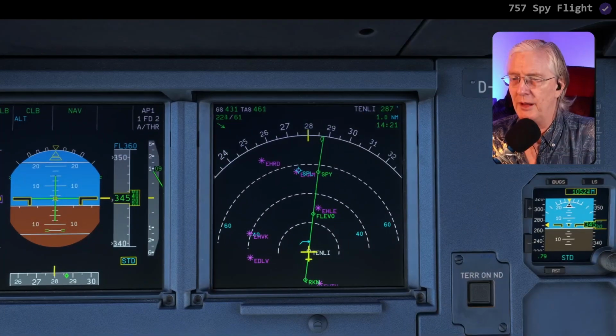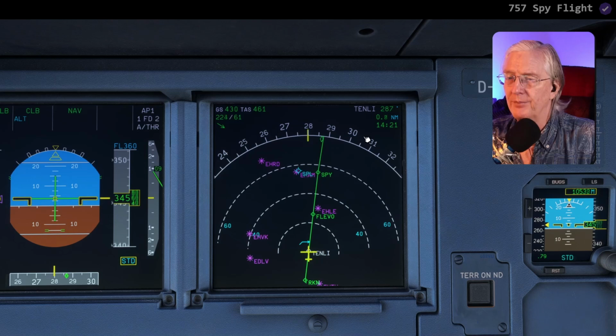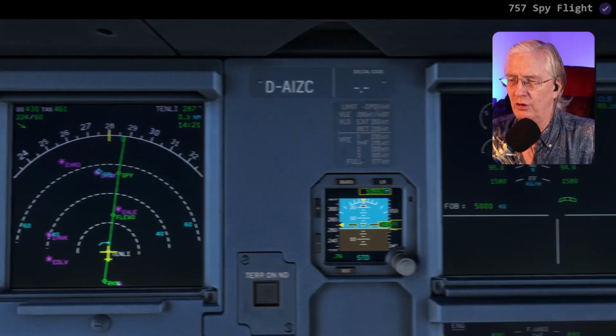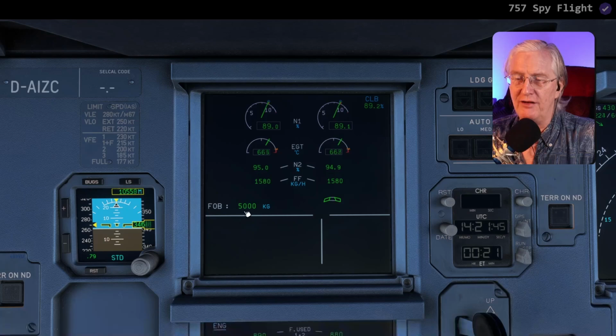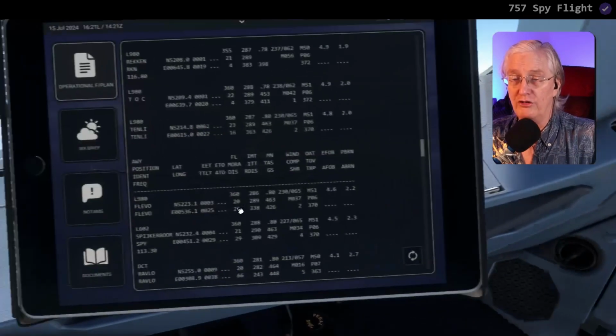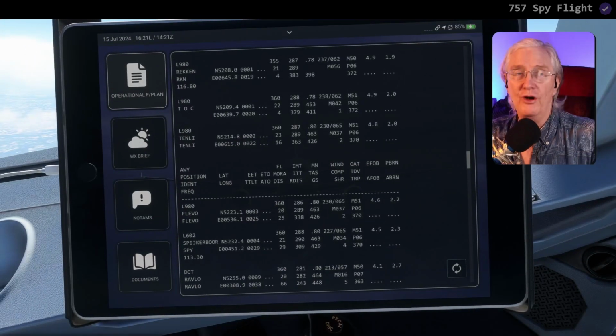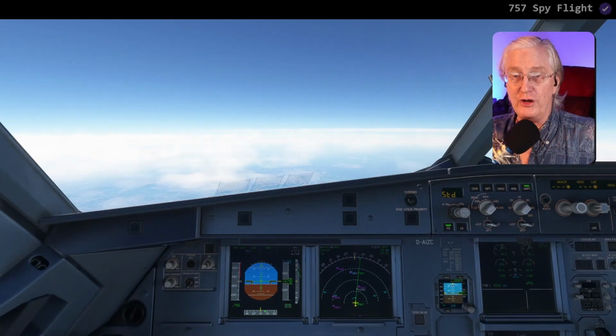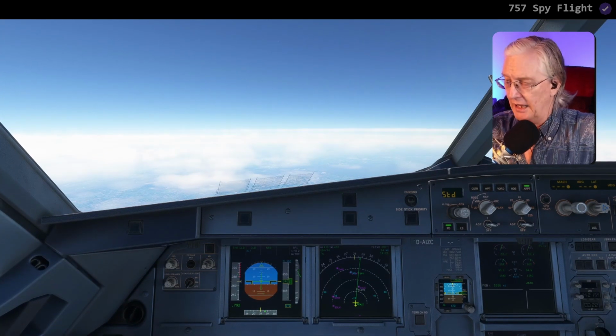So as we come up, we got a mile to Tenley. 7, 6, 5, 4, 3, 2, 1. I am at 5.0. We're supposed to be at 4.8. We have a little bit more fuel than we need. So that's the good news. We're ahead on the fuel. And that's one of the things.